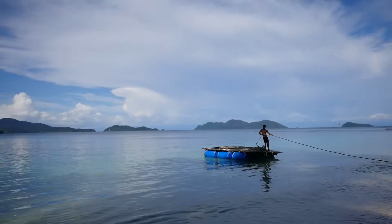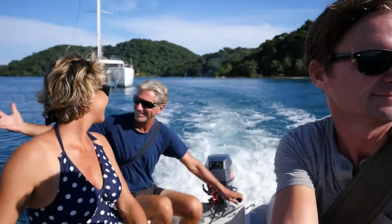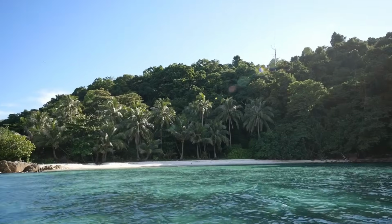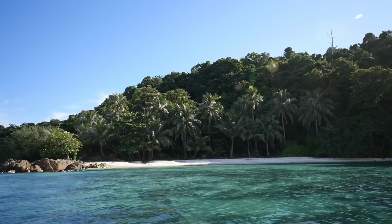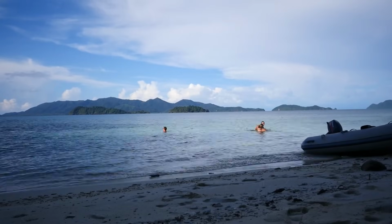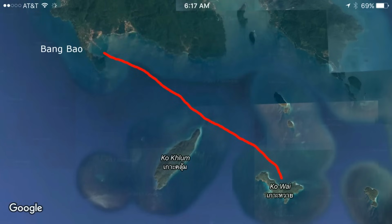They even had a pretty unique ferry to bring people in from the tourist boats. So we headed back out to the boat to pick up Kim and then motored in to get some beach time. After spending the afternoon in Kauai, we headed up to Bang Bao for the evening.